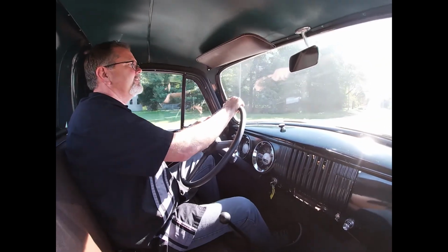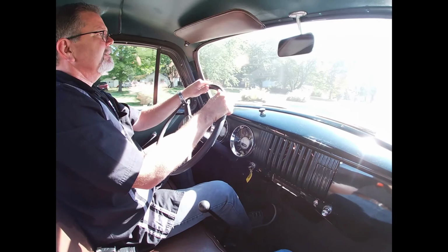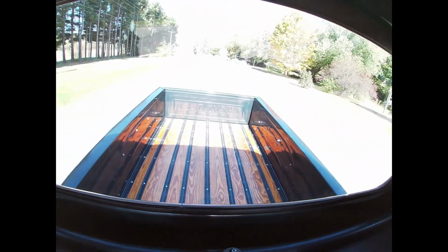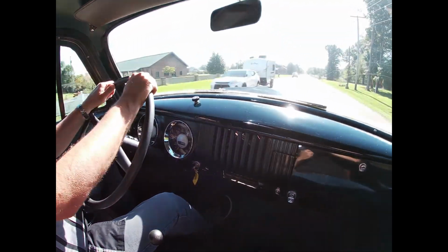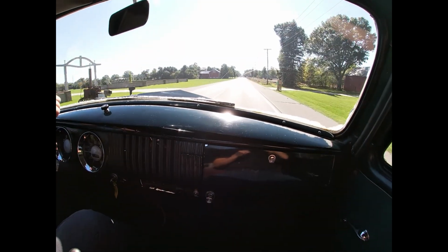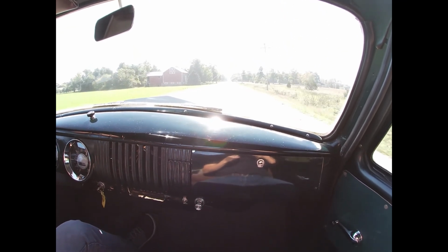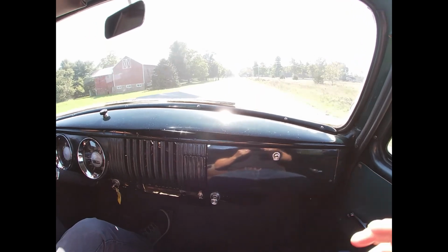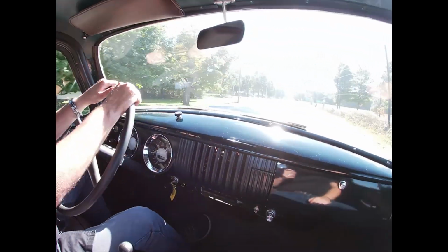The wood bed is showing some age, but is very solid. So if you're looking for a knockaround truck, something you don't have to worry about parking way out when you go to the nearest hardware store or landscaping, greenhouse, or just something you can enjoy, get lots of thumbs up. We've gotten lots of thumbs up.